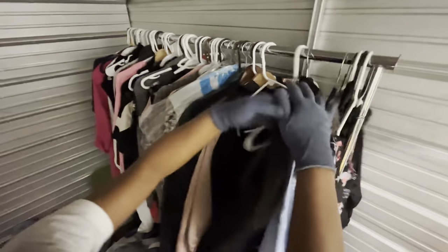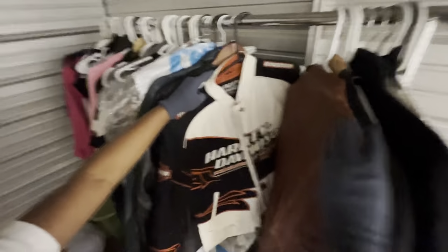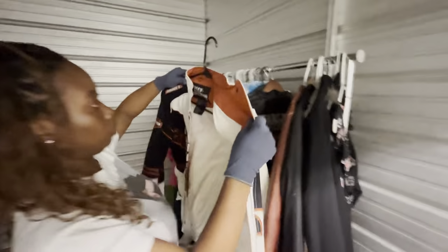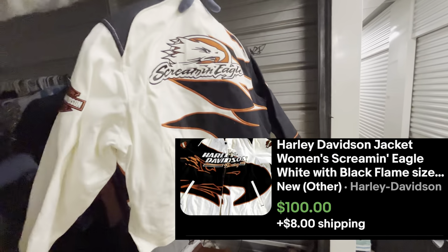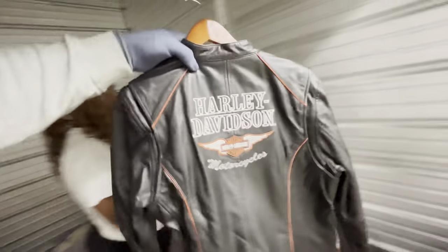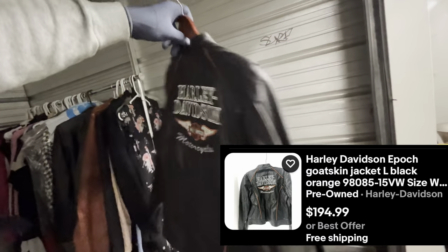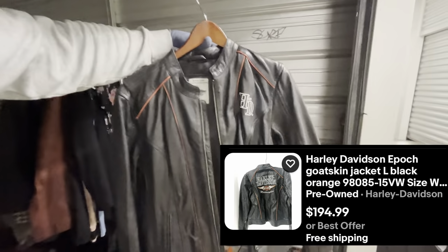Forever 21, Gap. Oh, we got. Oh, ooh, hold on. Ooh, bring that out. Oh, my God. Bring that out. See, that's legit right here. This is crazy. Hold on. Let me show them. Let me see that one. Oh, yeah. That's crazy. That's crazy. We have another one.